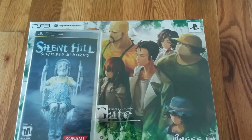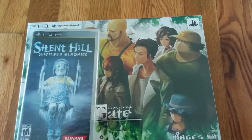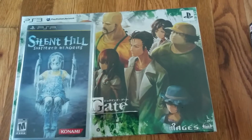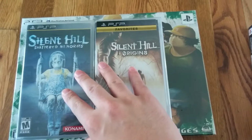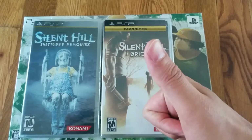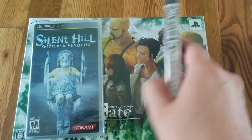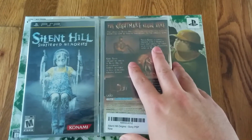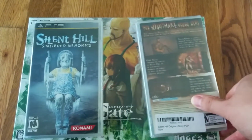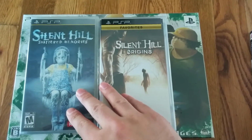And I have another Silent Hill PSP game, which seems missing at the moment. So I'm going to jump around. Oh, here it is. And I got Silent Hill Origins with this weird PSP favorite sticker on top, which, yeah, put that on top of the cover. Don't put it on the cover. I'm all for that. I was not aware that that was a thing, because these are actually the first new sealed PSP games that I bought for the US region.